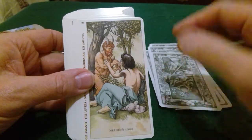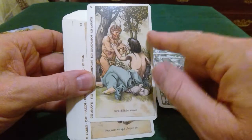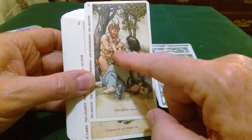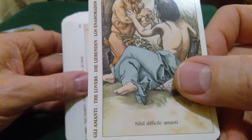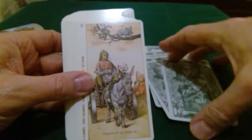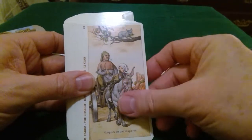The Lovers is an interesting depiction. Pan, or a faun, some sort of figure from mythology, and a young woman. He seems to be wooing her. There is some nudity here. I guess that's a branch, something I thought was standing at attention.